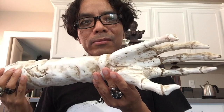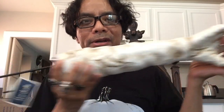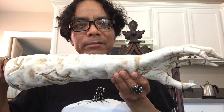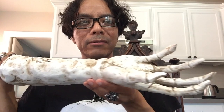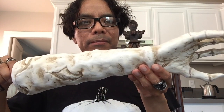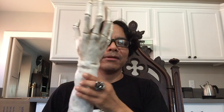This one was at a different Marshalls, and the reason I got it is because it's for the lawn, and I really like it. I never really buy stuff for the lawn or the outside, but this one is really cool. And once Halloween is over, I could maybe put it in my backyard and leave it as part of my garden decor or something. Really cool, nice sized item.